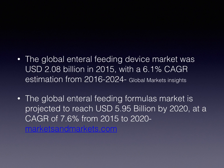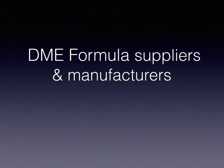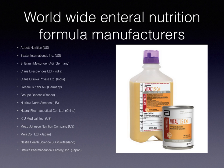The global enteral feeding formula market is much larger at $6 billion, estimated by 2020 at a 7.5% growth rate. So who are the marketing targets for GoCap? I would think the primary target is the DME formula suppliers and manufacturers. They're the biggest players in this business. This is a list of some of the names you might recognize. All these companies make formula, and they also make some of the supplies as well.